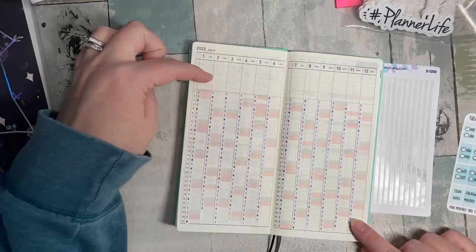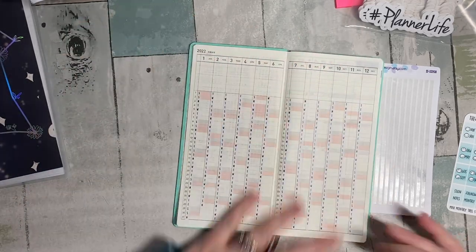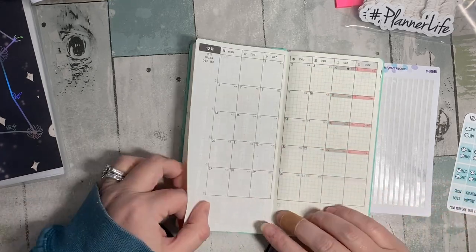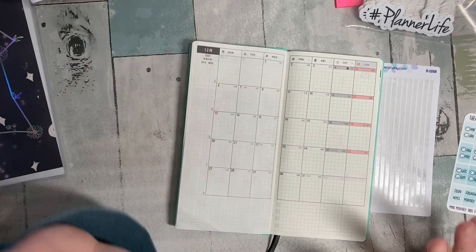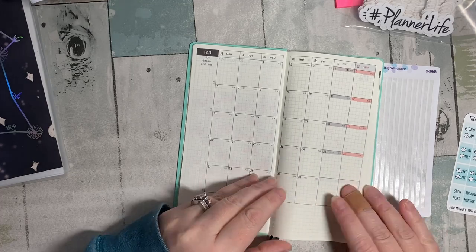I kind of want to replace the headers with stickers and then do maybe big stickers here. I don't know. I kind of have this impulse to do stickers in my Hobonichi. I've seen them done and I think they look so good. So I am going to plan to do some stickers here, but that's coming. That's a down the road thing.